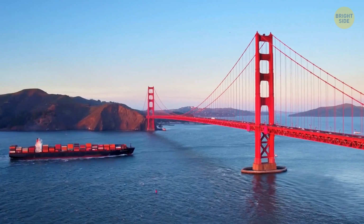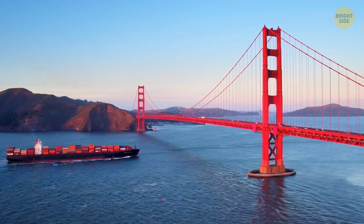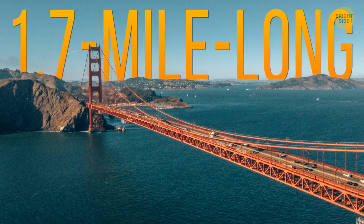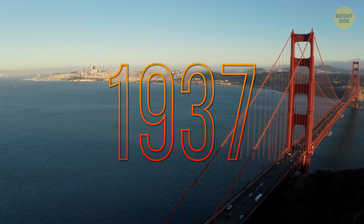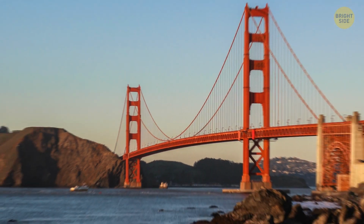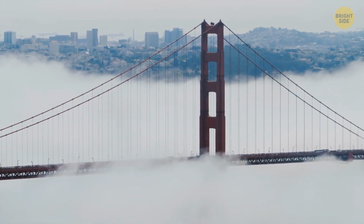The Golden Gate Bridge was once the world's longest suspension bridge. This eye-catching 1.7-mile-long feat of engineering was completed in 1937. While many people know that the bridge is constantly being repainted, did you know that the paint color, which looks red, is called International Orange? Interestingly, the color was just a primer, but it turned out to be quite visible through the thick fog.